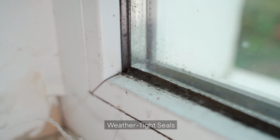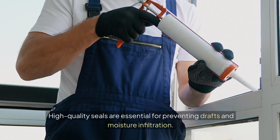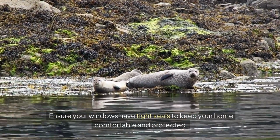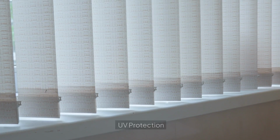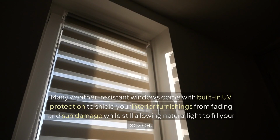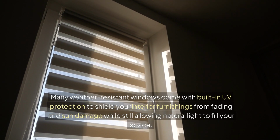Weather-tight seals. High-quality seals are essential for preventing drafts and moisture infiltration. Ensure your windows have tight seals to keep your home comfortable and protected. UV protection. Many weather-resistant windows come with built-in UV protection to shield your interior furnishings from fading and sun damage while still allowing natural light to fill your space.